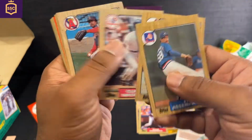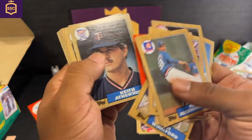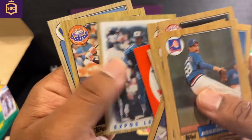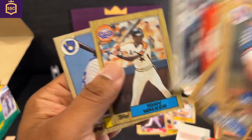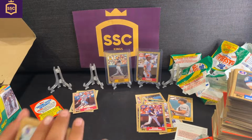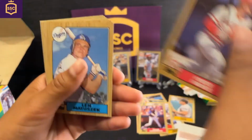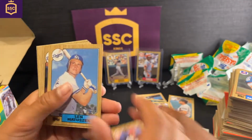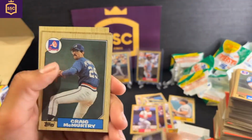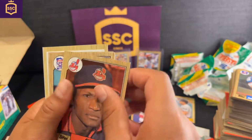All right. Donnie Moore. Oh, I missed a card. Oh, there you go. Pete Rose right there. Another controversial situation there that everyone sure knows about, but I think you just vote the guy in, man. His baseball stats spoke for themselves, and I don't know.